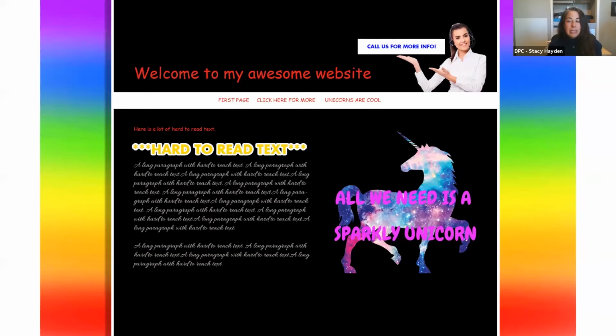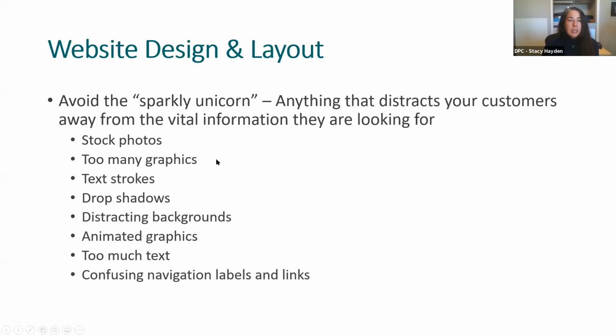So you could avoid things like putting stroke weights around fonts, like you can see in this yellow hard to read text, doing lots of drop shadows, text that just isn't very readable, adding in graphics that you don't need to add. It's okay to use a little bit of graphics to help with that experience feel, but you really need to ask yourself if the graphic is actually helping you reach your goal versus just trying to make your website have more pizzazz, because that's a very common thing to do. So avoid too many graphics.